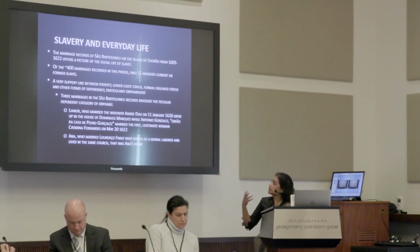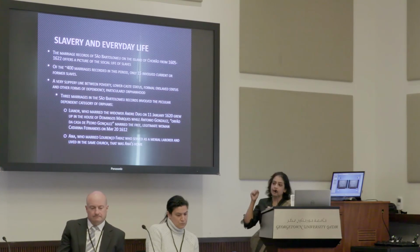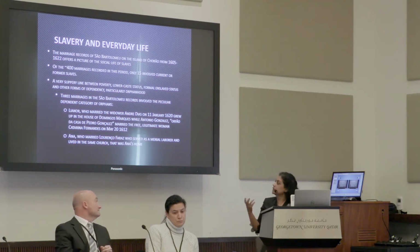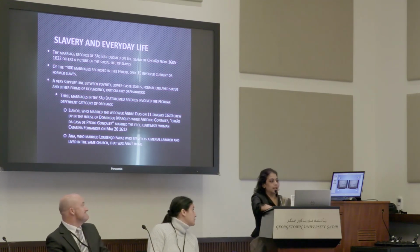And marriage records, too, can be really interesting because one of the things that you see is this really slippery line between poverty, lower caste status, formal enslaved status, and other forms of dependency, especially orphanhood, which is really interesting. And you have some descriptions of the kind of social lives that you can get from these records.